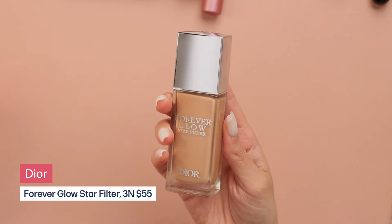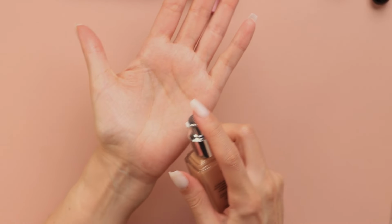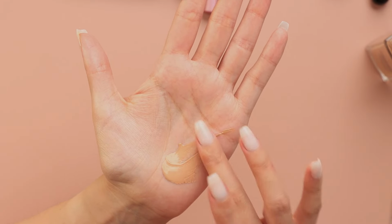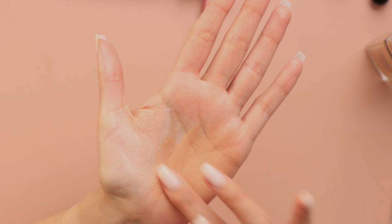Now we're gonna go in with the Forever Glow Star Filter from Dior. This is an illuminating product. It is multi-use, so you can put it under your foundation, mixed with your foundation, or over it. I'm just gonna put it under it. This is the shade 3N. I am going to put it only on one side of the face so that we can see if it really makes a difference. By the time that I put on the skin tint over it, is it going to let the glowy effect from this product through, or is it going to cancel it out?